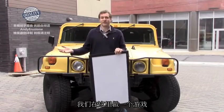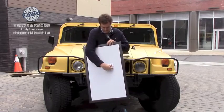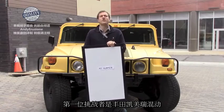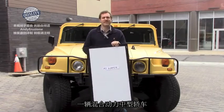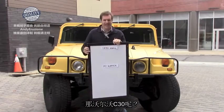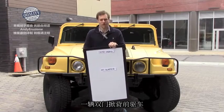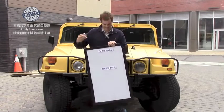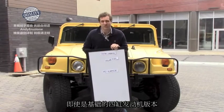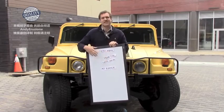In fact, we're going to play a little game here entitled Guess What's More Powerful. We'll start with my Hummer right in the middle of the board. First challenger is the Toyota Camry Hybrid, a hybrid midsize sedan. Does it have more power or less? More. And what about the Volvo C30, a front-wheel drive hatchback with 2 doors? More or less? More. And the Chevy Malibu, even the base model with the 4-cylinder, does it have more power or less? That would be more.